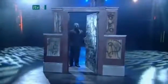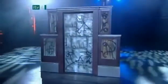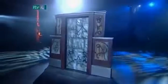Wait, there he is. But we just saw the back side of that door. This is like something out of the Twilight Zone. Let's look back there again. Nothing. He's vanished into thin air. Again.